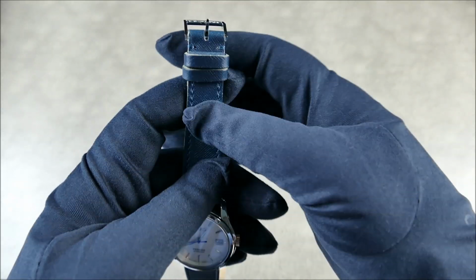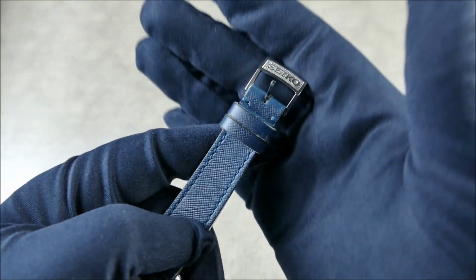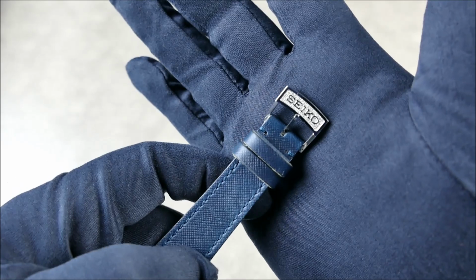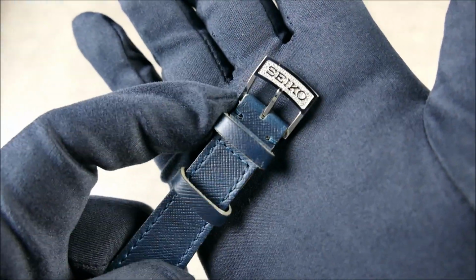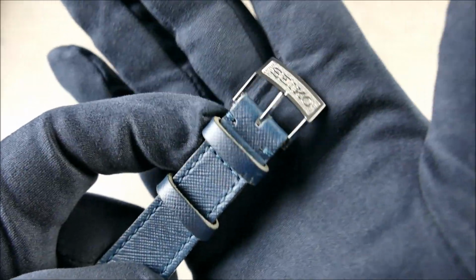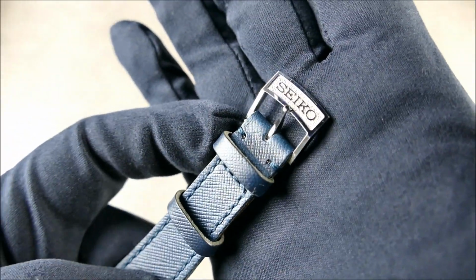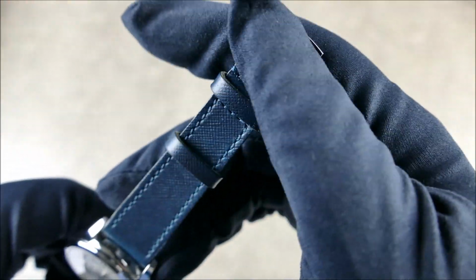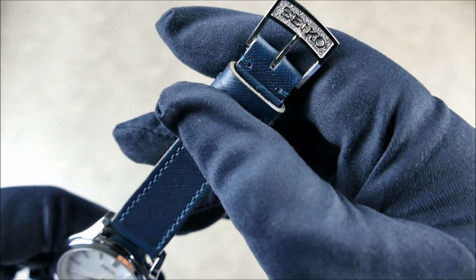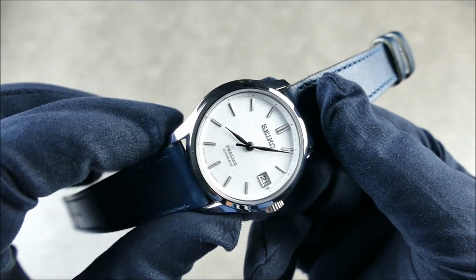And then you do have this beautifully milled Grand Seiko clasp, which of course is purchased separately, guys. If I have to spell it out for you, where did I get it? I got it on eBay. Just Google Grand Seiko 16 millimeter clasp. You'll find it. If you're willing to pay for it, you are. If you're not, don't come complaining to me. It wasn't cheap.